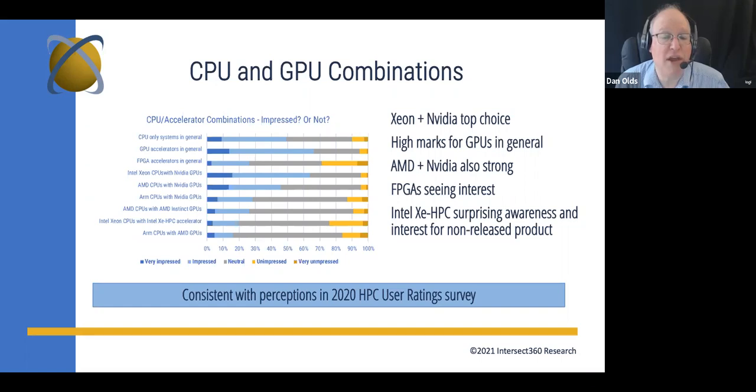Trailing a little bit is ARM CPUs with NVIDIA GPUs. The AMD Instinct GPU value proposition hasn't really got out there yet. I don't think there's been enough comparative benchmarking done to really show what those AMD GPUs can do. And then next to the bottom, the Intel Xeon CPUs with the Xe HPC accelerator, that's pretty high interest, and people are pretty impressed for a product that hasn't been released yet.